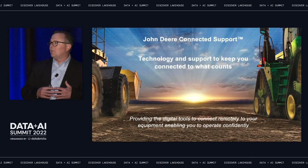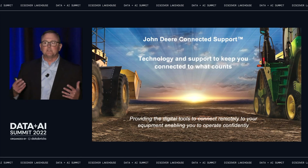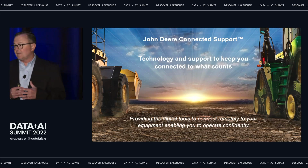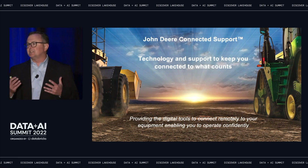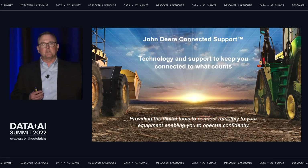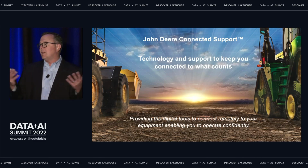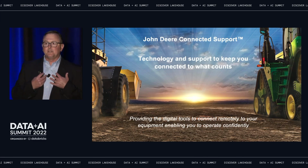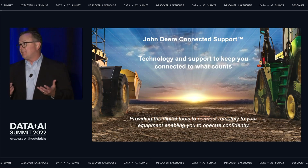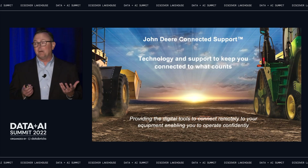So first of all, when we talk about John Deere and John Deere Connected Support, when we talk to our customers, it's really all about the technology and support that keeps our customers connected to what counts. And our customers range from large construction equipment customers to farmers. And within that realm, really what we're trying to do is delivering the tools to both customers and dealers to keep them operating all the time and keeping them up and running.